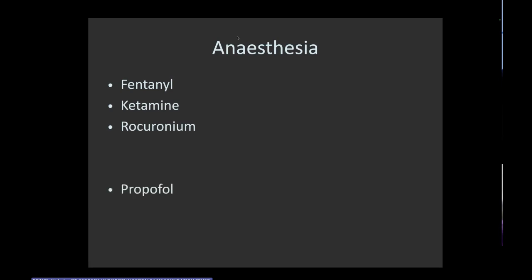There are other agents, propofol. In expert hands, it can be okay. Propofol drops your blood pressure a lot, certainly to be avoided in sepsis. For an asthmatic, if it's expert hands and they want to, it's not a definite no. But anyone who's pediatric, in our minds, we should just have ketamine, really.